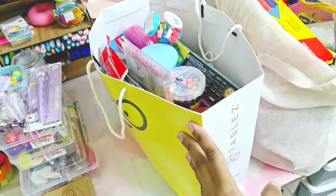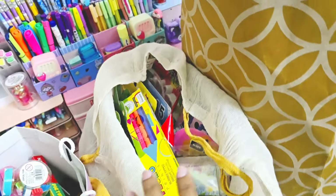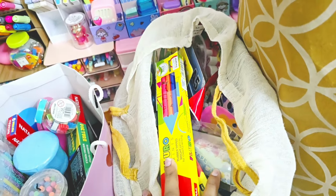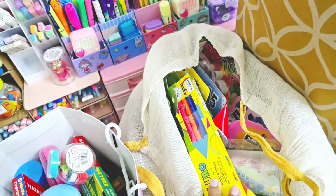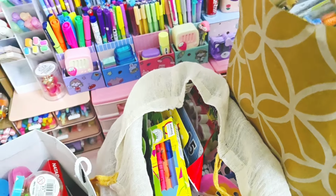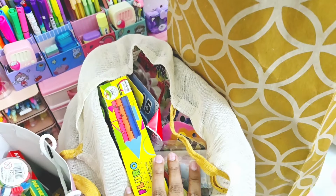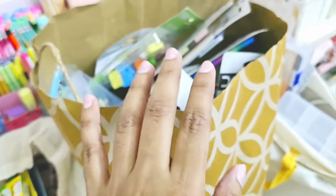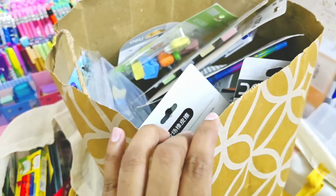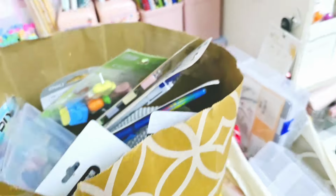So recently I went to Goa and Bangalore, so I found a lot of interesting stationery shops. So this is Yoyoso, and this is from Lulu. I went to Lulu mall. They have a Lulu supermarket and they have a special aisle for stationery, so I bought a lot of stationery from there. And then I went to Ilahui, that's a Korean store, so I bought stationery from there.